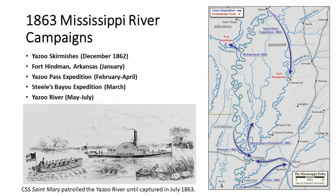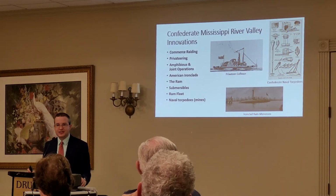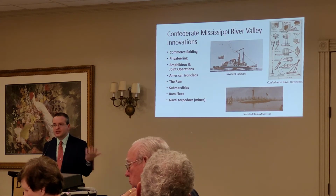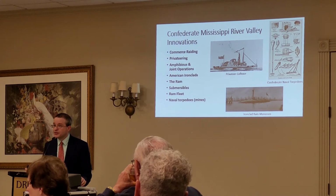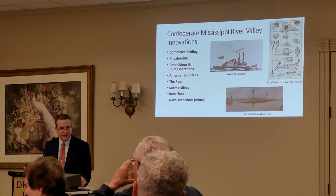The first use of ramming tactics in the Civil War by the CSS Manassas, and then they capitalized on that and built a bunch of other ram fleets, the River Defense Fleet, which then the U.S. Navy copies. A bunch of other Confederate warships are going to build rams as well, most famously the CSS Virginia, which rams a couple of warships at the Battle of Hampton Roads in 1862.